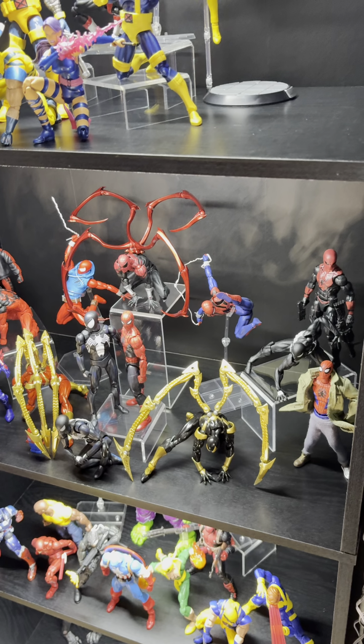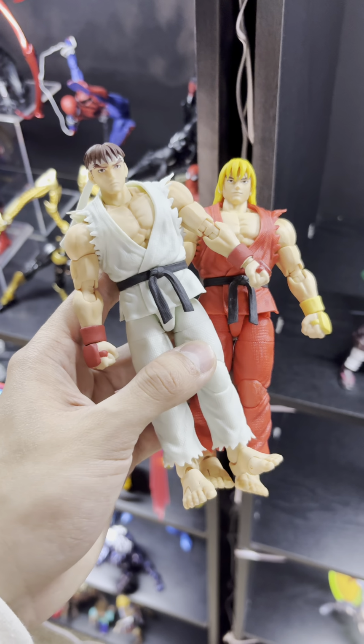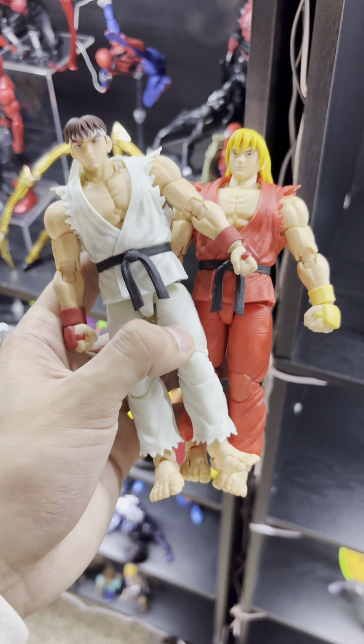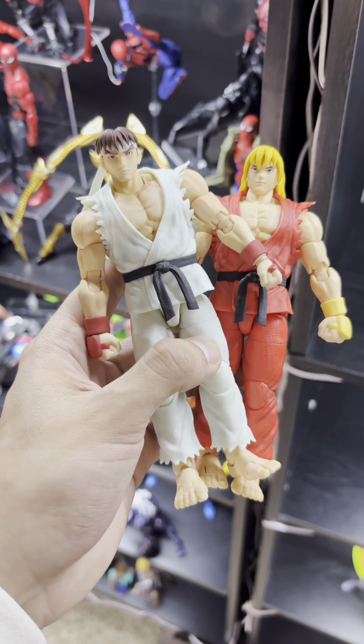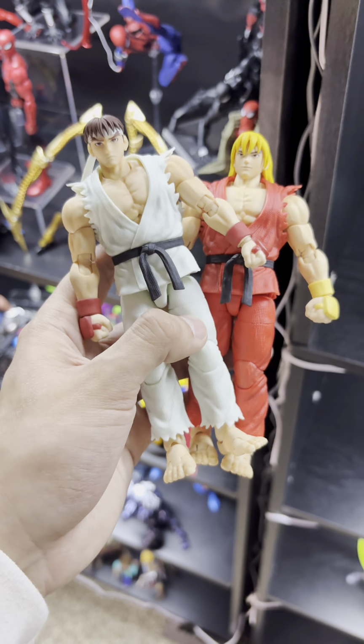And finally, the first position for this year's top is going to go to the Storm Arena Ryu and Ken. Great articulation, beautiful paint job, an awesome amount of accessories, and of course we can't forget the budget-friendly price mark is what earned Storm Arena this year the first place. This is what Storm figures should be. This should be the new standard for them.